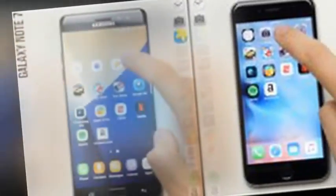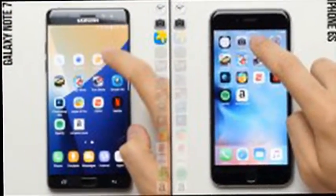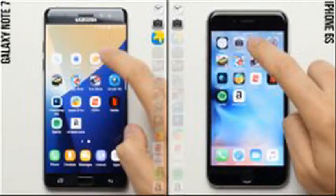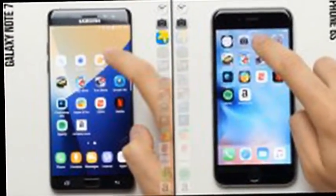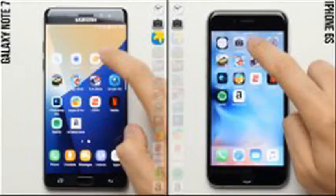Well, the question should be, how does the Note 7 fare against the year-old iPhone 6s? And the answer is very, very poorly, at least in this particular test. The video goes through a bunch of identical apps and games on both platforms, launching them, waiting for them to load before closing and moving on to the next one.